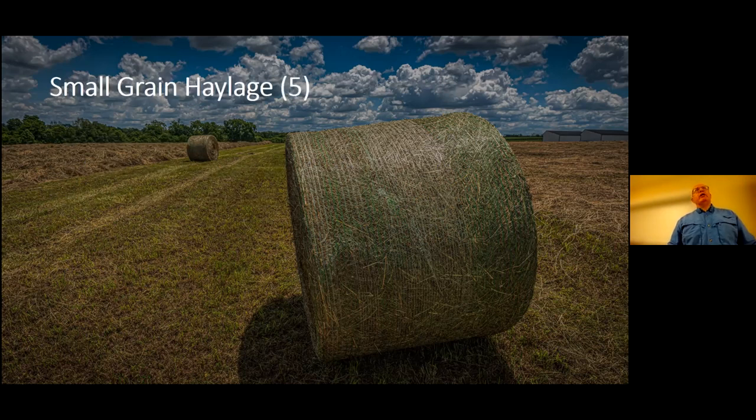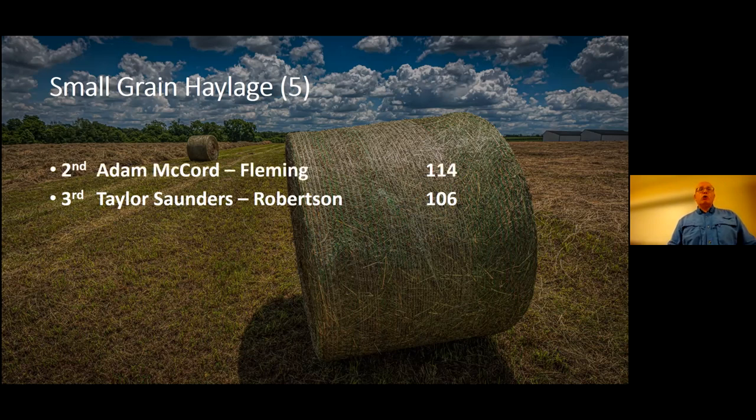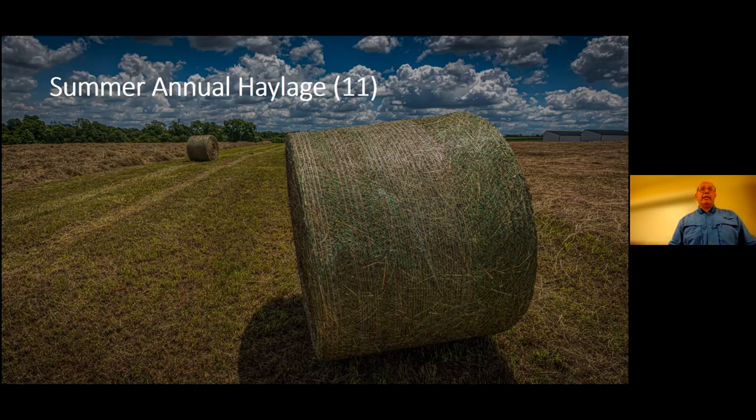Small grain haylage. Small grains are great, but they are the devil to cure for hay. And we make probably the majority of the small grains that go into forage into haylage in Kentucky. Third place is Taylor Saunders in Robertson County with a 106. Adam McCord in Fleming is second with 114. Bill Stewart in Boyd is first with 126. Those are some really good scores for small grain haylage.